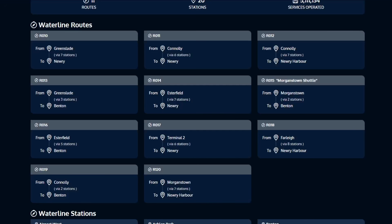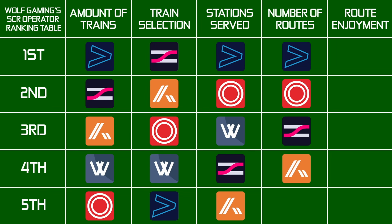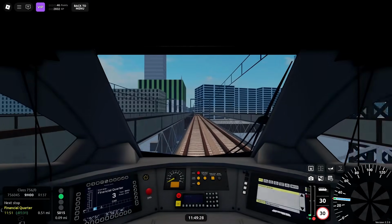I suppose it isn't a huge network coverage. The results for this go: Connect, Metro, Express, Airlink, and Waterline. So for our final category, we need to look at how fun the routes are to drive on each operator.